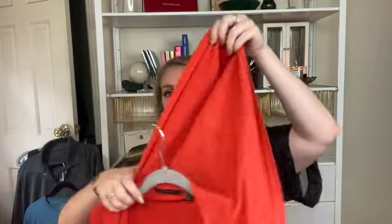This is a hooded cardigan by Cyrus. Orange. And it's pretty long. It's really soft. What is it? It's rayon and nylon.